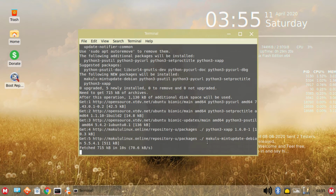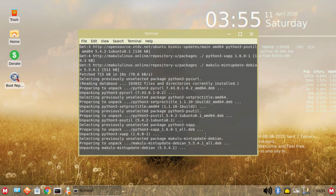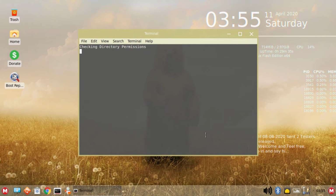That's the Debian updater. So that's being installed. Give that just a few seconds to install onto the system. Once that's installed, it should update the patch number and then give us a notification to reboot the system. Okay, it's just doing some system checks to make sure that none of the directory permissions were damaged. Just some system checks. All done.